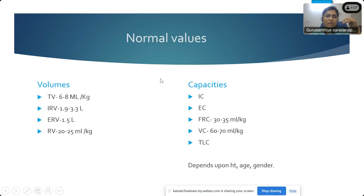So what are the normal values? These normal values are based on height, age and gender, and every value is around 20% less in females, and it is more in a person who exercises regularly and is an athlete. Normal tidal volume is around 6 to 8 ml per kg. Inspiratory reserve volume is 1.9 to 3.3 liters and ERV is 1.5 liters. Residual volume is 20 to 25 ml per kg, functional residual capacity is 30 to 35 ml per kg, vital capacity is around 60 to 70 ml per kg, and total lung capacity is close to 6 liters.